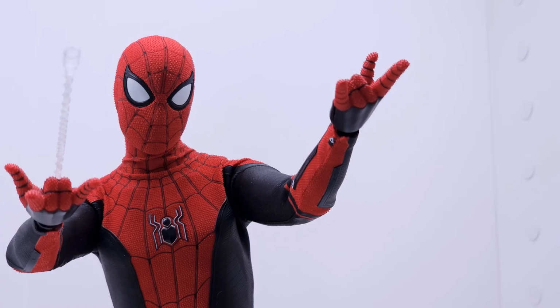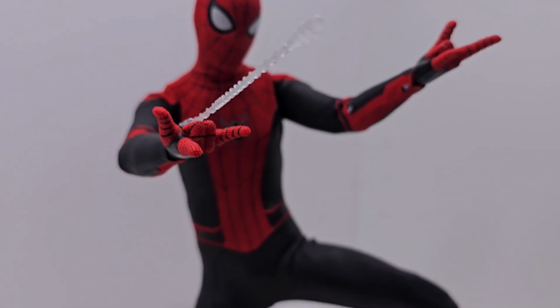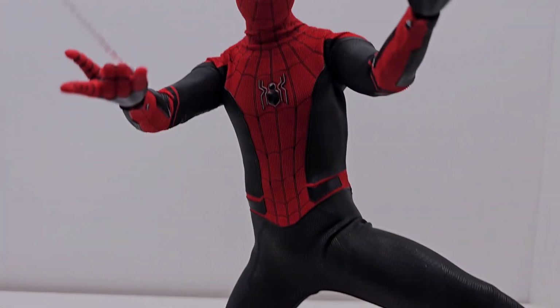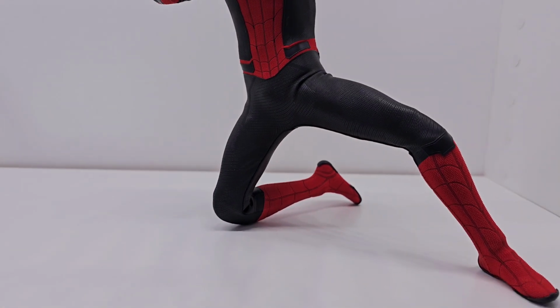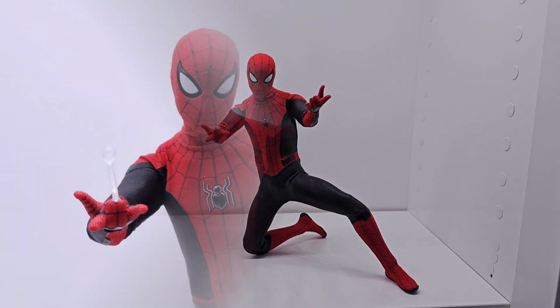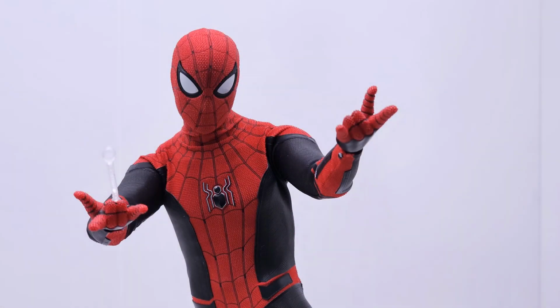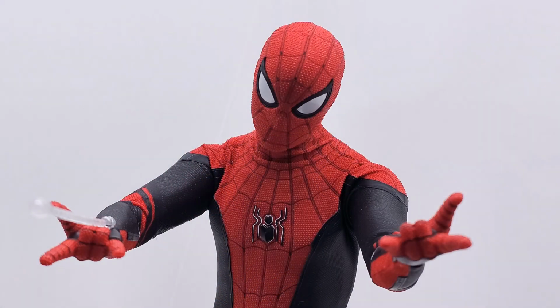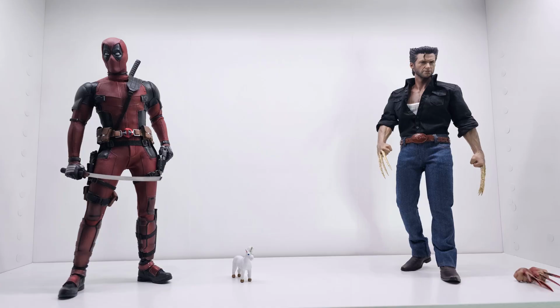Now, this is my Tom Holland upgraded suit. This is actually the only Spider-Man I have in the collection right now. I do have a few more on order, including that Tobey Maguire, which I'm hoping I get from Sideshow any day now. But for the moment, this is the only Spider-Man I've got, and I really like him. Again, his likeness to the actor when you see the other head sculpt is really strong, but for the only Spider-Man in the collection, I kind of wanted to keep the mask on.